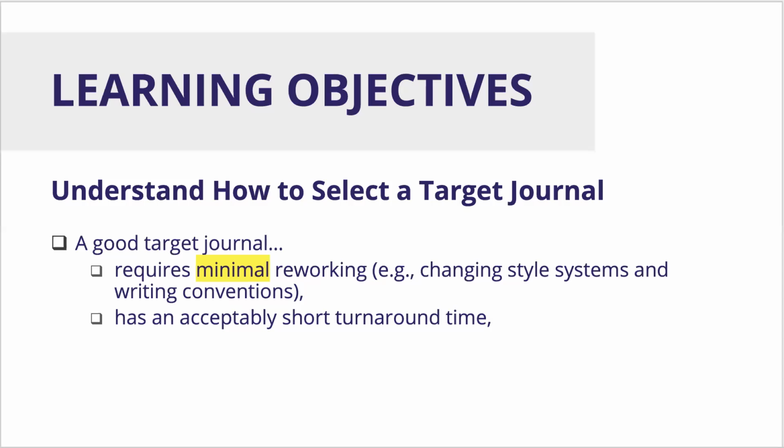Now, acceptably short turnaround time, this is subjective. If it's not something where your job requires or directly rewards you for something, you might be willing to wait a little bit longer for a journal that you really like. Perhaps it's one that you read a lot or your colleagues read and you say, you know, I want to be part of this pool, which is totally legitimate. If you have some milestone where perhaps you're looking to have it on your resume or your CV for an upcoming job application, then you probably want a shorter turnaround time.